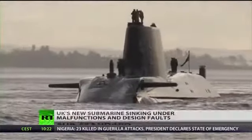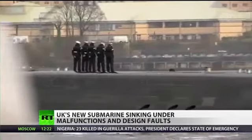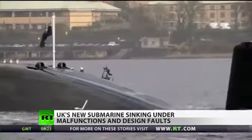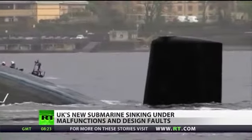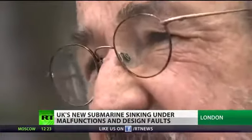The cutting edge in military technology. She's as complex as a spacecraft. Over a decade and tens of billions of pounds in the making, these are Britain's new class of hunter-killer submarines, and they've been making waves. The lead boat, Astute, was beset with a series of problems, from groundings to lack of facilities working, corrosion. This is a jinxed boat, the Astute, and a jinxed class.